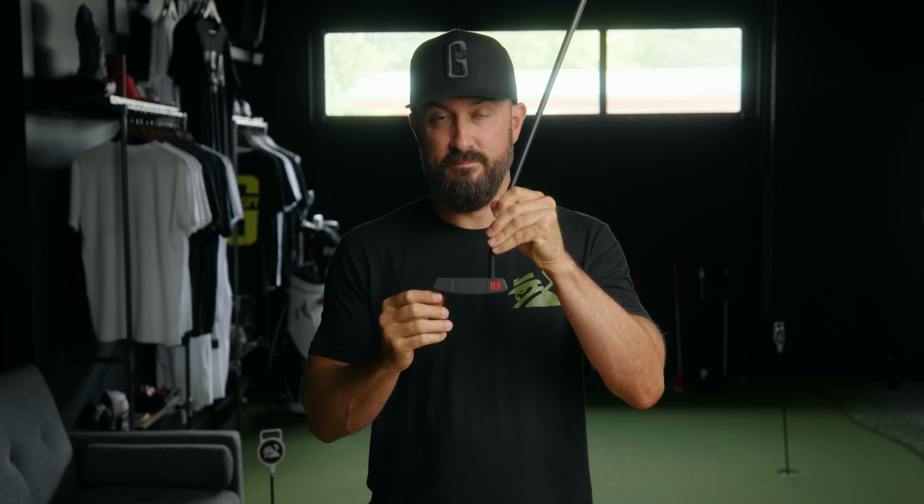This putter is one of the best performing blades we've ever seen. And here's why: the face groove technology. All right, here's how it works.